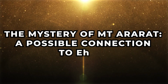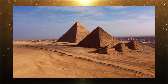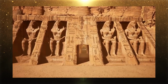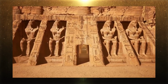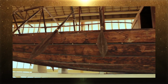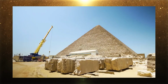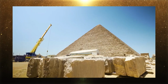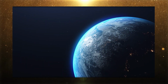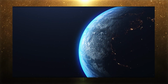The mystery of Mount Ararat, a possible connection to Egypt. The mountain of Lower Egypt, also known as the Great Pyramid, is represented by glyphs of the Har Ararat. In ancient times, gods traveled the universe on solar boats, similar to Noah's grand vessel. Interestingly, our modern terminology has not changed much over the millennia. Instead of using space planes, we use mighty spaceships to explore planets and stars.